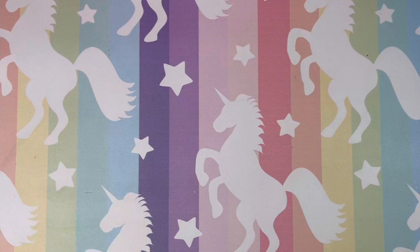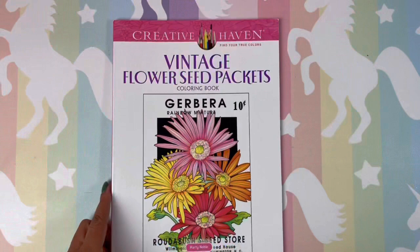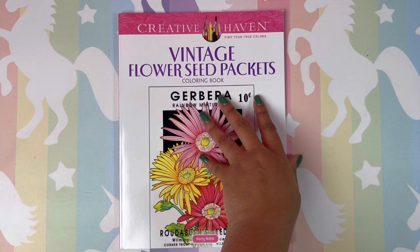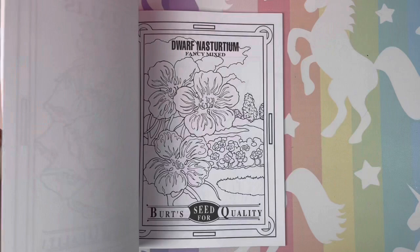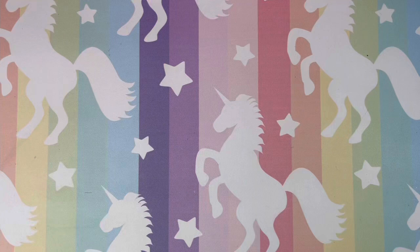My next book is one that's been on my list forever and I never purchased it for myself. But I decided to purchase it for myself. This is Vintage Flower Seed Packets. And I absolutely love it. Can't wait to color in this book. Really, really cool. Vintage Flower Seed Packets.